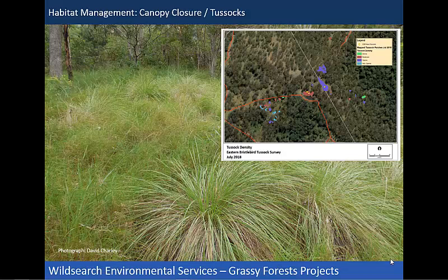And tussocks, we're looking at foxtail. You can't really see it. That's a native sorghum there, and then you've got poa and things like that. So that's a tussock. That's a very healthy tussock that could support a nest. So that's the stage we're doing now.